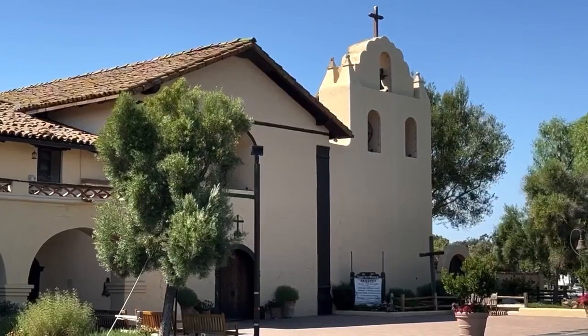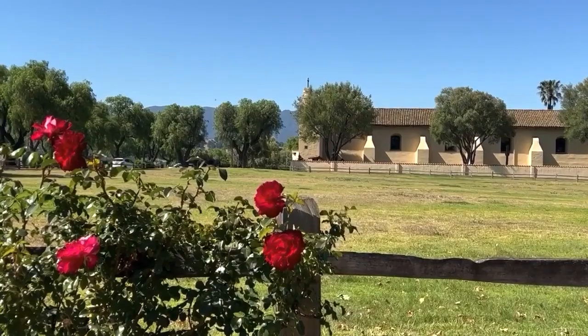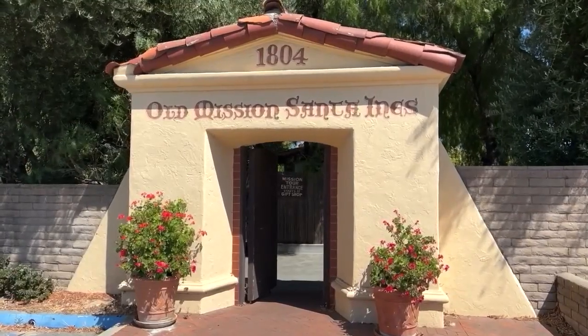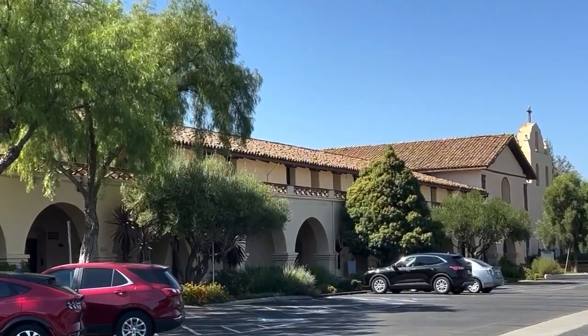So the Mission San Ines is located on the eastern side of the city and goes back to the year 1804 and is nicknamed the Hidden Gem of the Missions. There's a walkway entrance right behind the Berkholm's Bakery that will take you around in a few minutes, or you can just park right at the Mission for free.